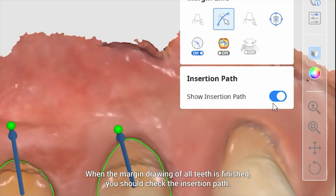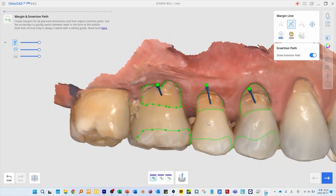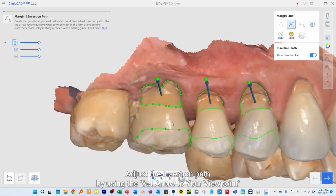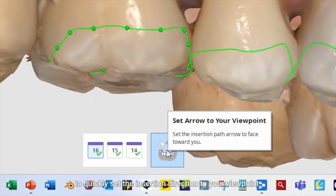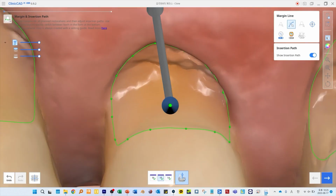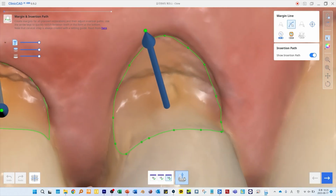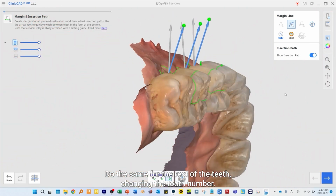When the margin drawing of all teeth is finished, you should check the insertion path. Click Show Insertion Path switch. Adjust the insertion path by using the Set Arrow to your viewpoint to quickly set the insertion direction to your viewpoint. Do the same for the rest of the teeth, changing the tooth number.